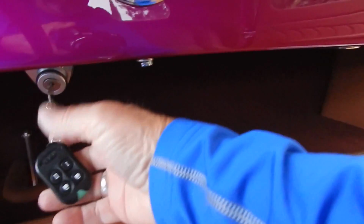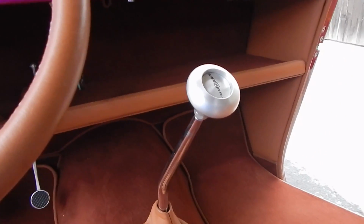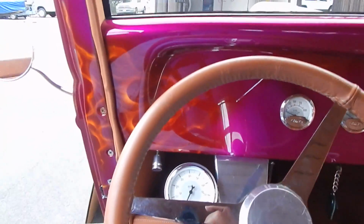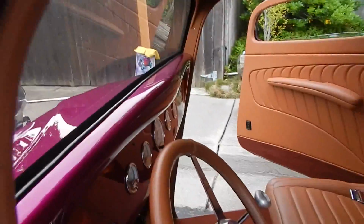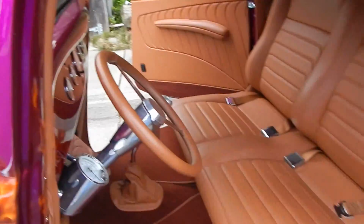Again, nice little package shelf right here. Here's the wireless remote that opens both doors. Has a low car style shifter here. We just rolled it out of the trailer and we're doing this portion now because it's easier. We'll go around and look at the door jambs on the passenger side. We'll fire this girl up for you today too.